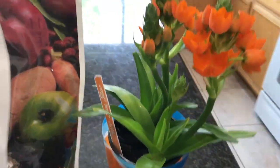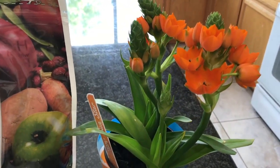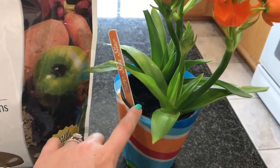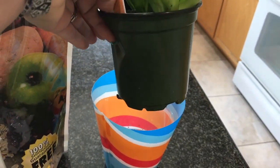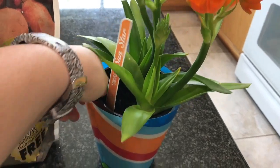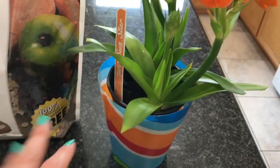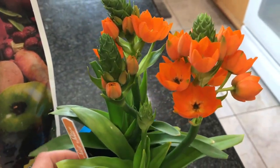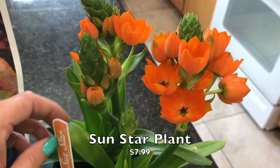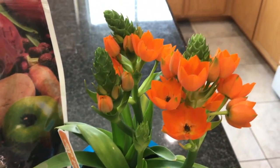And then, of course, I picked up a new flower to add to the collection of all my plants. So I'm going to have to get another pot, because this one is not one you usually would keep. This is more of a papery thing on the outside, but it'll work for now. But aren't these pretty? Something about this orange just stood out to me. They're sunstar flowers. We'll see. I just really, really liked them.